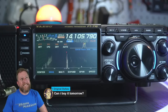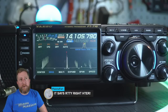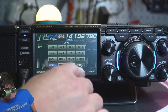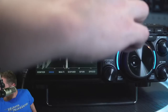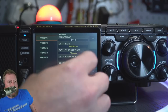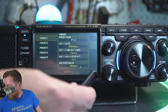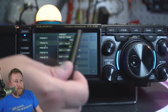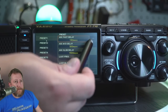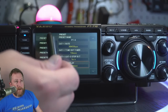Yeah, I'm on Ritty right. Thank you, Plasma Fart. I'm in Ritty mode. I don't understand how to decode. Hold the preset button. All right, let's do that. Thrilling. Did nothing. There we go. Got it. So first preset is FT8. And let's see what the next one is. I think it's just called preset. Oh, so you can go in and set them to whatever you want.